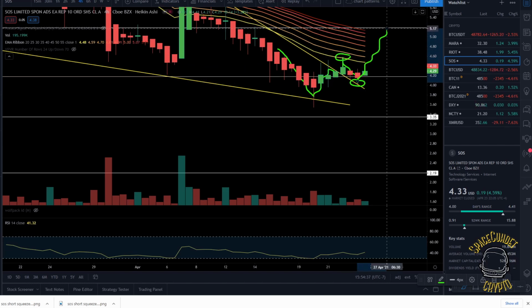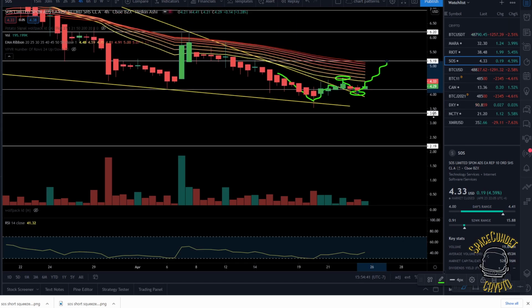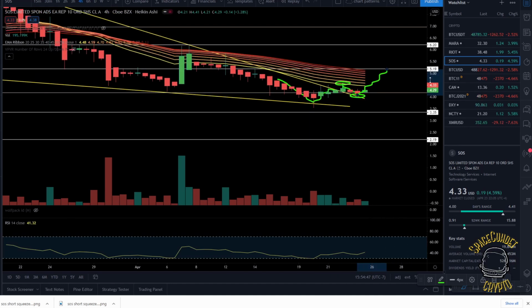But we managed to reclaim that spot, ultimately retest this top resistance area right here at around $4.30. We did manage to touch the bottom of this EMA ribbon and then come back down and then use this resistance as support. So now we're just trading upwards. Our next price target for SOS would be at this $5.17 mark. But at the same time, we do have this EMA ribbon curving towards that area. So $5.16 is the area to look out for.